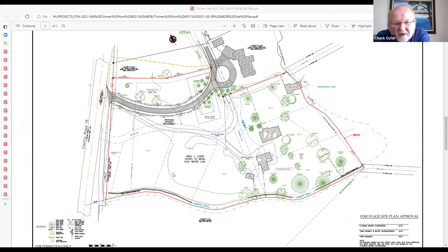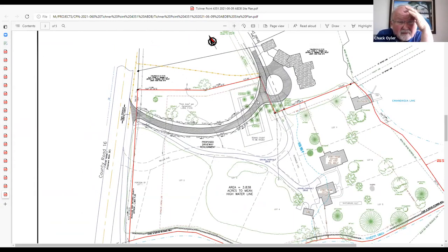Okay. So what's he moved? Oh, there it is. There we go. Hold on here. So it's the same access point to the road, and then he puts an eyebrow on it, runs it around. Existing conditions.